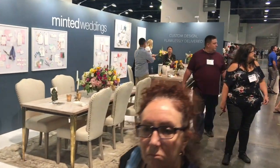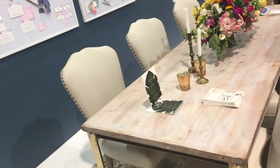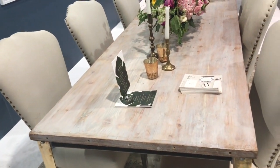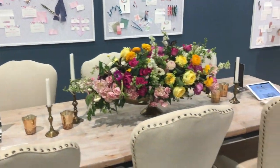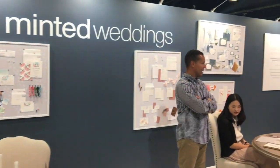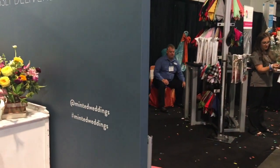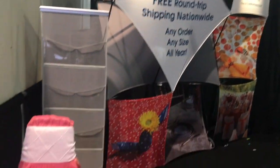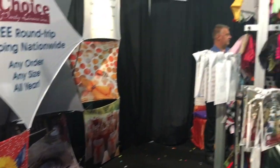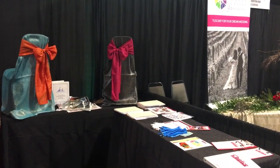Minted Weddings. Oh, I like that table, that distressed wood look. It looks like they took some 2x material, some pine 2x, and made that table. I like the look. Minted Weddings. Choice Party Linens. Different swatches of material up there. Chair covers and things.